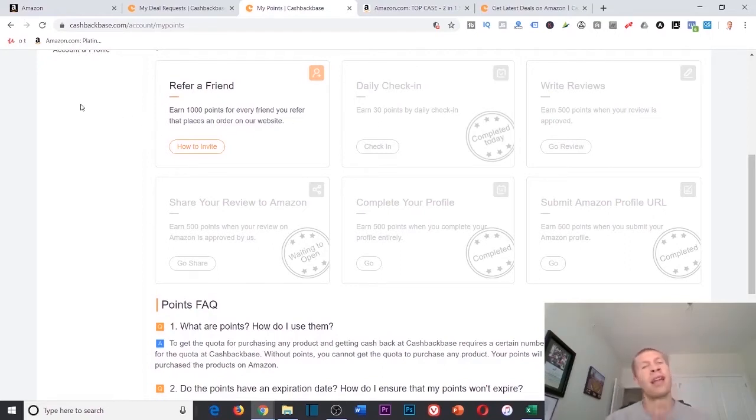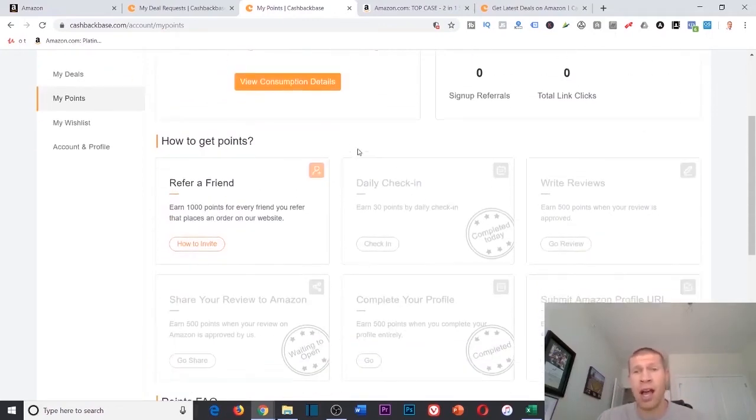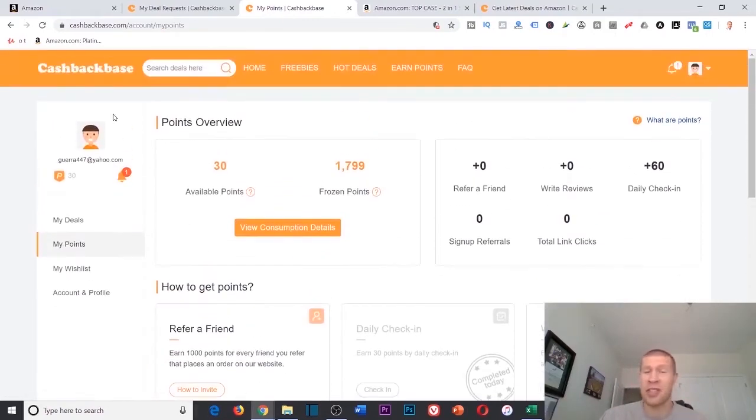So a little caveat, and I say this over and over again, you're going to hear this in every tutorial that I do because it is important. If you plan to resell these on Amazon, do not submit your Amazon profile URL, because then you potentially run the risk of getting suspended from Cashback Base, because you're obviously not supposed to buy these with the intention of reselling. You're not advertising that you're doing it. That said, you can submit your Amazon profile URL to earn extra points, but then don't resell it on Amazon, okay?